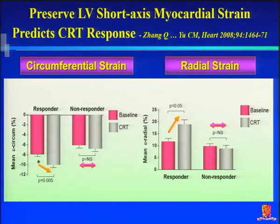Now, we believe that there is a reason behind, because the circumferential fibers are actually the reserve fibers in heart failure patients. Therefore, if you have a patient who is not only suffering from the impairment of longitudinal systolic function, but also the short-axis systolic function is also bad, as illustrated by a low circumferential strain, this patient will not have any myocardial reserve at all. Therefore, we think this is probably too far gone, and this is beyond repair in such a situation. When this patient reaches a point of no return, no matter what you do, they probably will not have a favorable response to CRT.